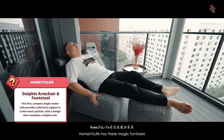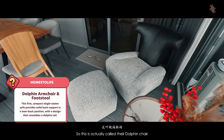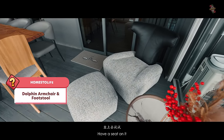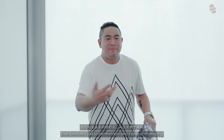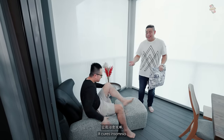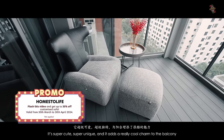Homes to Life have this magic furniture, right? The moment you sit on it, you'll fall asleep. So this is actually called their dolphin chair. Have a seat on it. Oh, it swivels. And it reclines. Their furniture is just so comfortable and it promotes sleeping. It cures insomnia. Super cute, super unique, and we thought it really adds some really cool charm to the balcony.